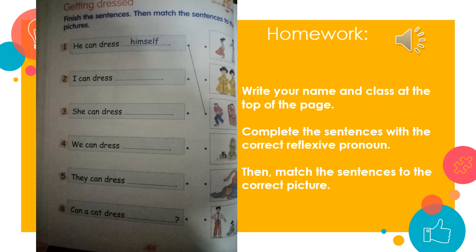Your last piece of homework today, boys and girls, is in your workbook on page 44. And it says, getting dressed. Finish the sentences, then match the sentences to the pictures. So, boys and girls, for your homework, please write your name and class at the top of the page. Complete the sentences with the correct reflexive pronoun. Lastly, then match the sentences to the correct picture.